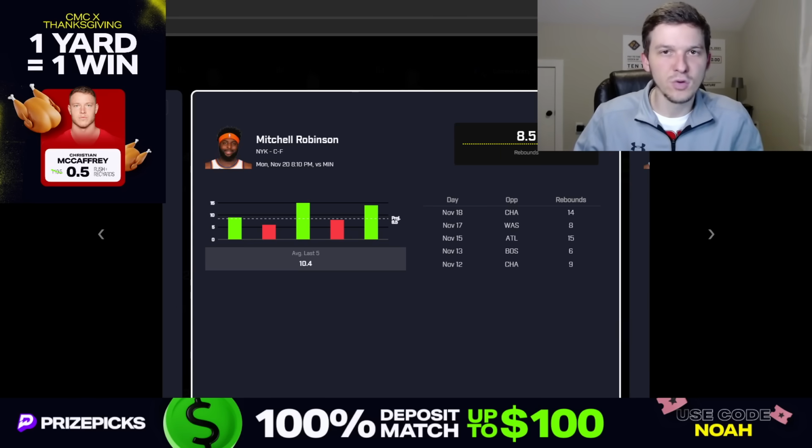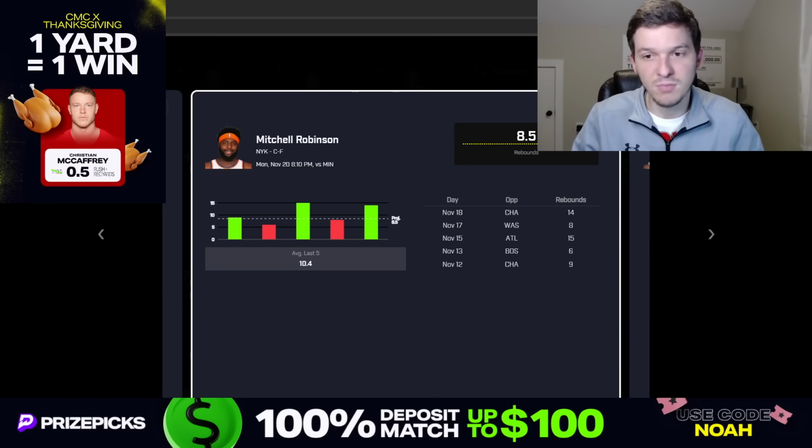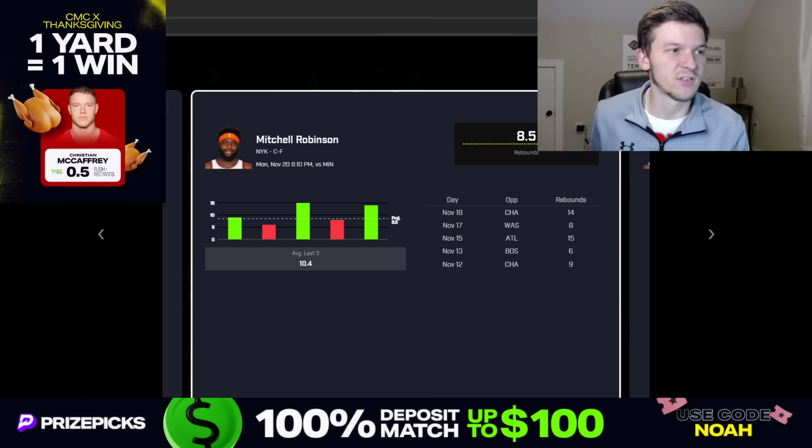Well, in this matchup against Rudy Gobert, we know that Gobert lives under the basket, so Robinson should be living under the basket as well. The rebound opportunities should be there, even if he's going to be fighting with Gobert for rebounds. And if you look at this season in terms of rebound chances per game, he's leading the team in rebound chances per game, with 18.8.